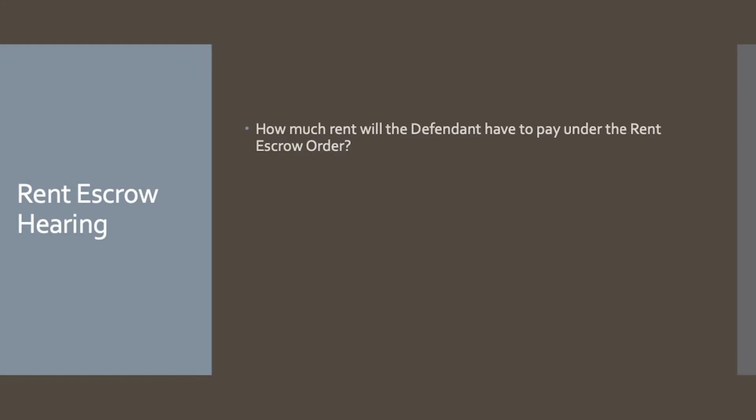All right, how much rent is the defendant going to have to pay under the order? Not all the back rent, but it probably could be a pretty good chunk, right? I mean, most of the time, by the time we file the case, we have the hearing scheduled, we probably are a good at least 6 weeks into the case. So there's probably going to be somewhere between a month and 2 months worth of rent that they have to pay into court.